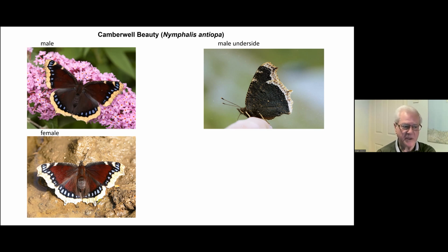The entomologist who described the discovery, I think his name was Moses Harris, suggested 2 names for it, the Grand Surprise or the Camberwell Beauty, and the latter name stuck and has been with us ever since. But it's also a species that flies in North America, where it's called the mourning cloak, and that's mourning as in grieving rather than the time of day, which I think is probably a more descriptive term for this rather appealing butterfly.